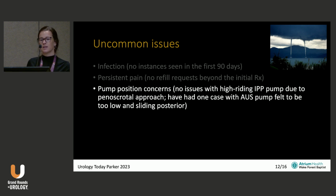As far as the penoscrotal approach that we usually do, I don't really ever see any pump position concerns when it comes to that. But we have had one patient with an AUS that it felt like their pump kind of was sliding posterior, and it was very hard to get to.